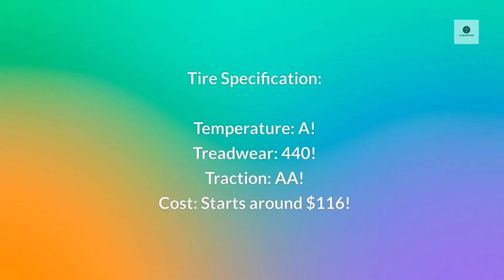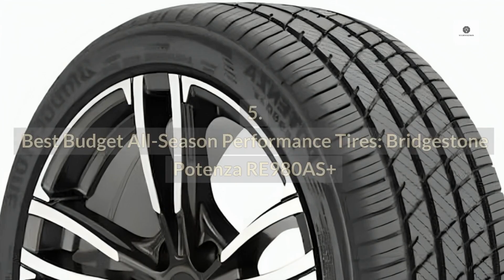Tire specification: temperature, A. Tread wear, 440, traction, A. Cost, starts around $116.